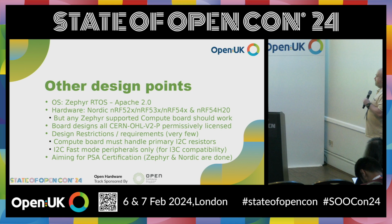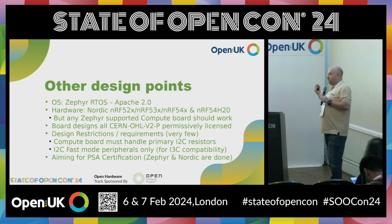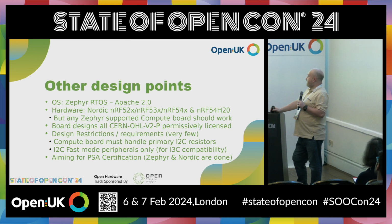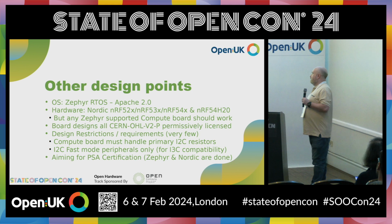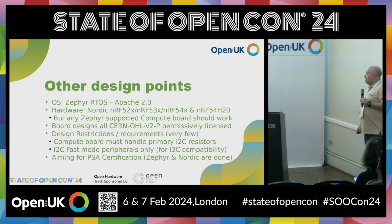Other design points. The OS we're targeting for the stuff we're doing around healthcare is Zephyr. That's what we've been using for the last 3 years. That's Apache 2.0 licensed hardware. We started on NRF52 series, 53 series, and 54 series.